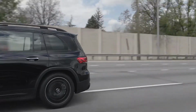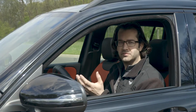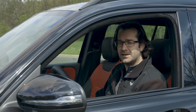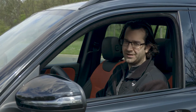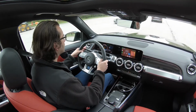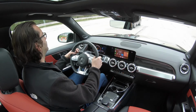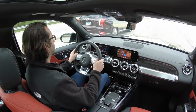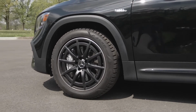This is the 35 after all. It's not a 45, which would be a more intense version. This is still the mild version of an AMG. Still, it's got some attitude to it. It blaps on upshifts, and there's the whooshing of air rushing into the engine that you can hear with the windows down during acceleration. It's spunky, it's fun to drive, it's spirited, and that's even with the winter tires that this car has.